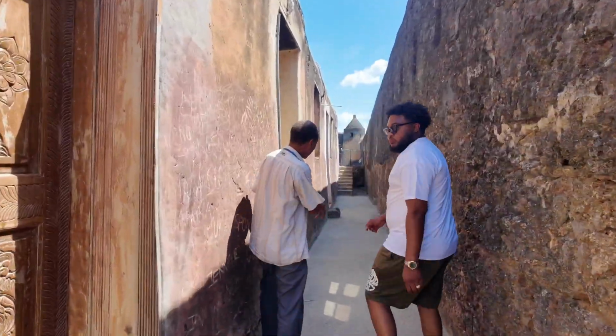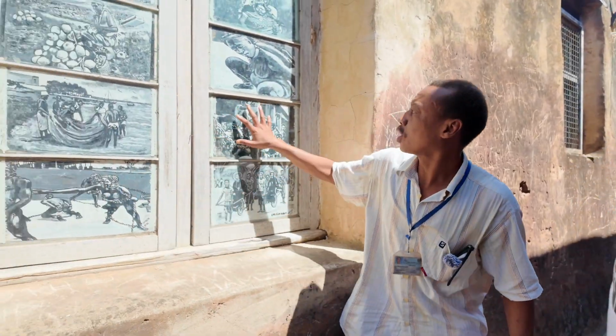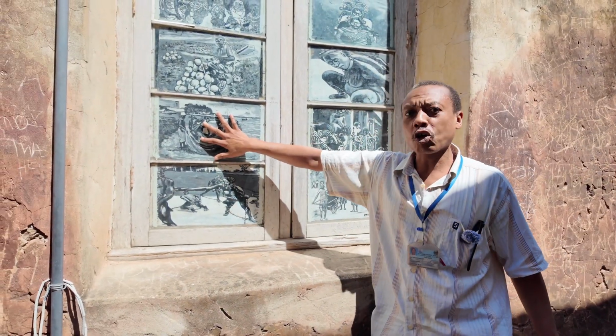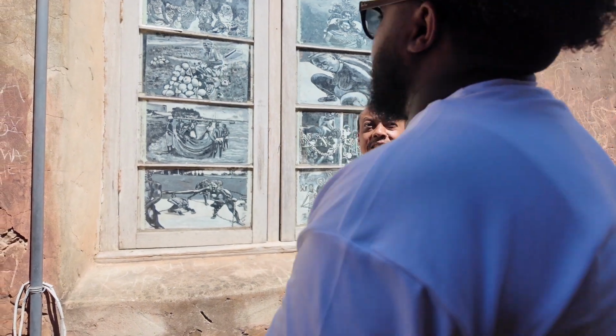The entire block was a hospital ward when this place was operational under the Portuguese. Here we are reminded of the bitter times of slavery. As well, we are refreshed about the commerce on the island. These are Swahili fishermen. This is a coconut vendor, all right? Here, we're introduced to the indigenous Bantus who were down this side roughly 3,000 years BC.